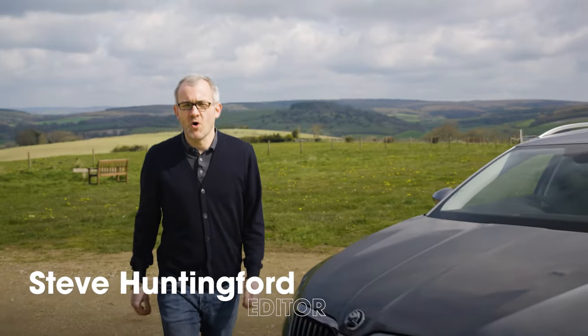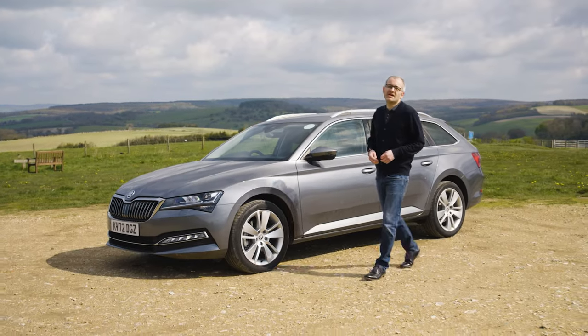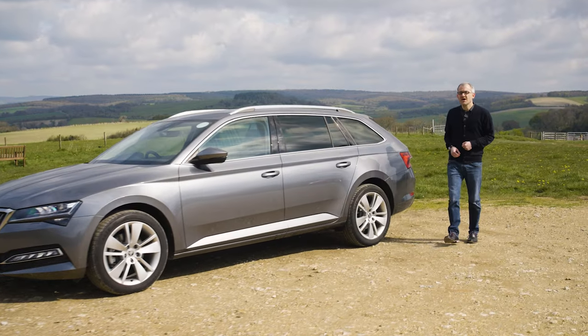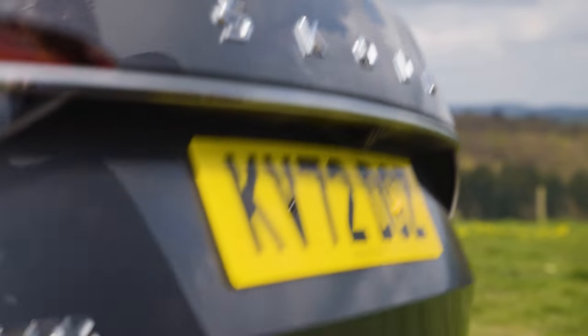At the 2023 What Car? Car of the Year Awards, the Škoda Superb Estate won Estate Car of the Year for a remarkable 8th year in a row. And here are 8 reasons why it continues to prove unbeatable.